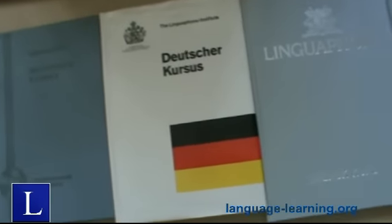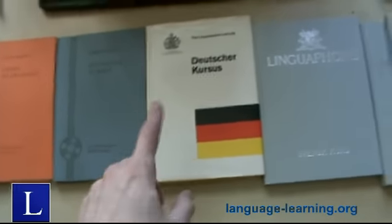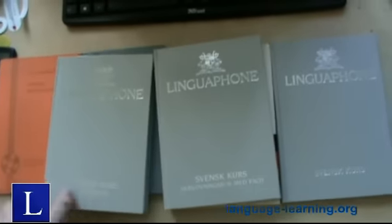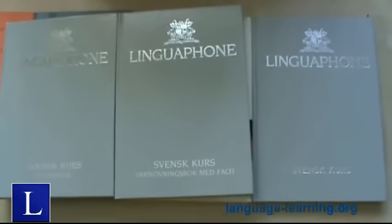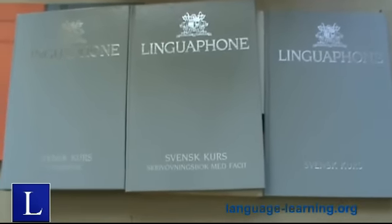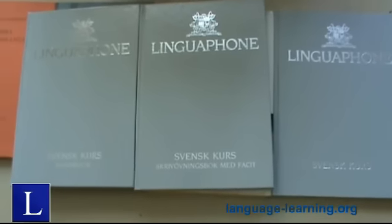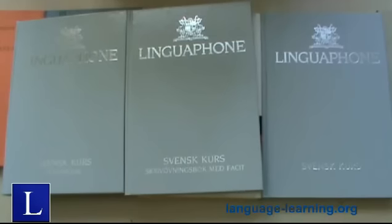Linguaphone courses come with at least 3 books. You get the course book itself, you get the explanation book, and you get the handbook, because they need to explain the wording and all the idiosyncrasies that they have in the language, and some things just explain the wording a little better. That's how it comes. It's unfortunate, really, because I really would like them to just put it into one book.